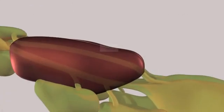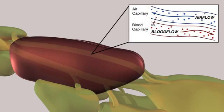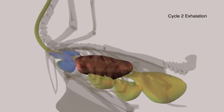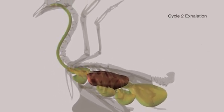Within the lungs, the air passes through parabronchi and eventually through air capillaries. It is only here where the exchange of carbon dioxide for oxygen occurs. As the bird inhales again, the air within the lungs is driven out. The now stale air passes into the interclavicular, cervical, and anterior thoracic air sacs. During the second exhalation, the anterior sacs contract. The air is then driven out into the trachea, where it passes up and out of the nostrils.